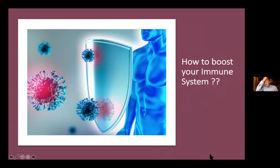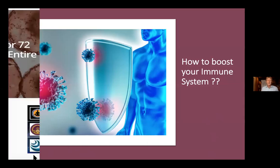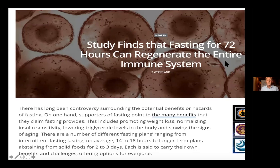So how to boost your immune system, that's one of the main things that I want to talk about here. And that's one of the most important things for us to concentrate on right now. And so I'm going to tell you about this study that finds that fasting can regenerate your entire immune system in 72 hours. Now that's a pretty outstanding statement. What they're talking about is your white blood cells are your immune system. They're floating around through your body, and they're handling all these disorders that come and go. And your white blood cells have a tendency to live a really long time. They can live for years. But they have bad memories. In fact, a lot of autoimmune responses come from this, and a lot of allergic responses and histamine responses come because these white blood cells have a memory.